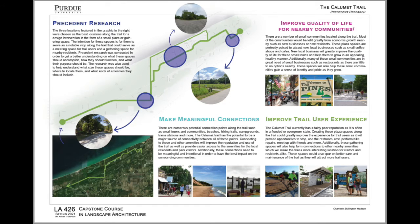Once I knew where these small public gathering spaces should be located, I began to do precedent research to help determine what the spaces should look like and what kinds of amenities they should contain. I came to the conclusion that these spaces should be small, outdoor, plaza-like spaces located directly on the trail to serve as a gathering place for nearby residents and exercise groups, as well as a convenient rest stop for trail users and park visitors.